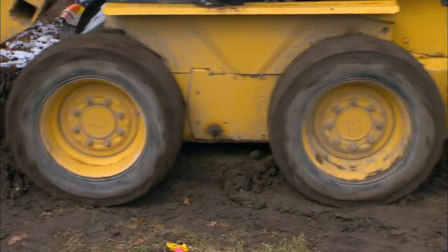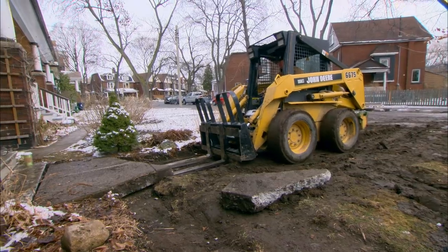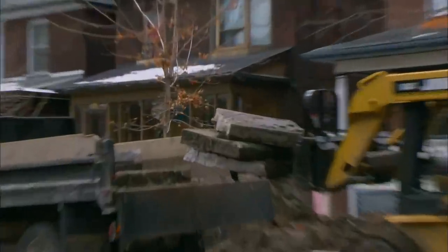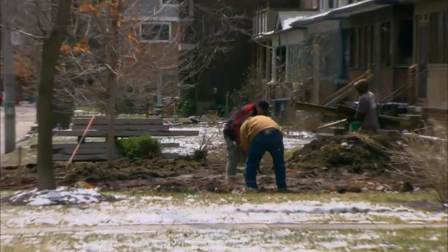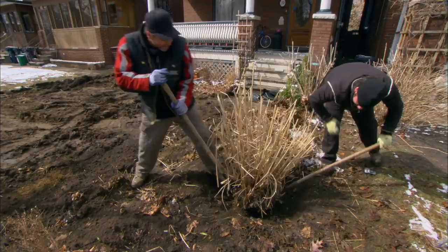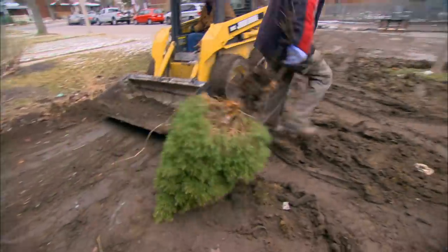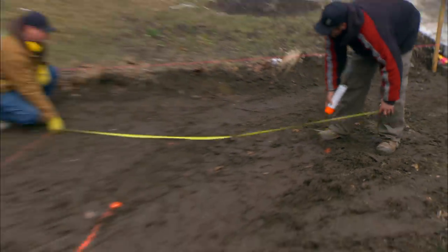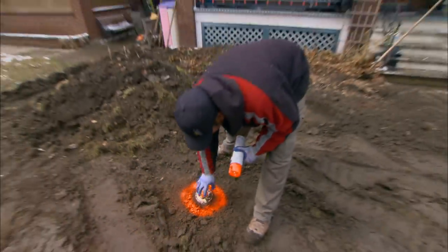The faster you try and go, you just keep sinking in, right? Because the tires are just so bald. Maya wants some of her old plants saved for use at her cottage. So we're begging them to go. Sorry, little fella. Not you. This isn't graffiti. The paint marks out all the features and helps us avoid plumbing and gas lines.